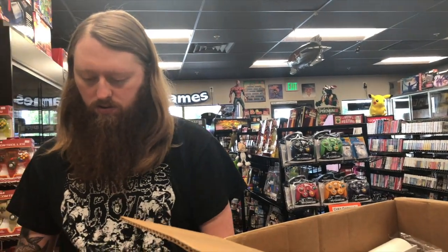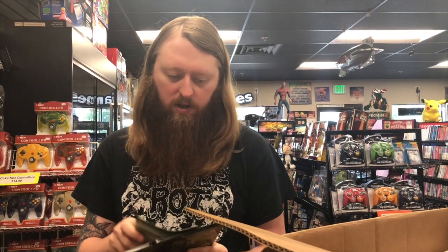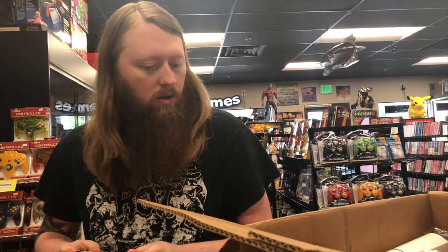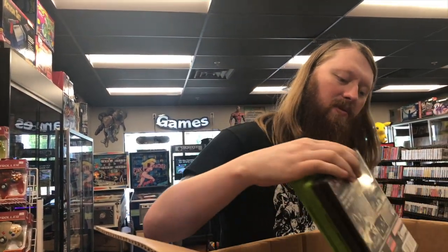There's Dark Souls 2 Black Armor Edition. These might just be empty cases, though. Still very cool. No, it's in there. So it's got the soundtrack, but no game disc. That's okay. Looks like there's a bunch of games in here. I don't want to open every single one, so these might be cases.